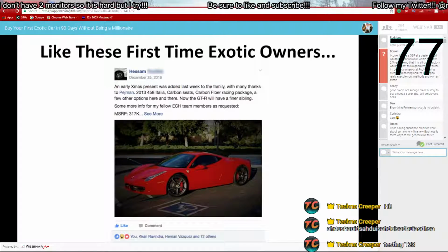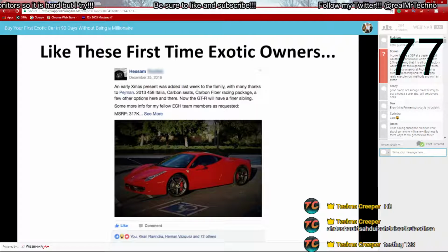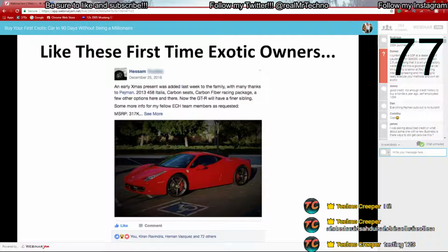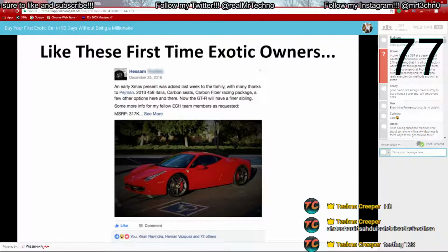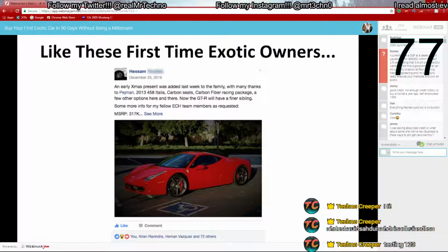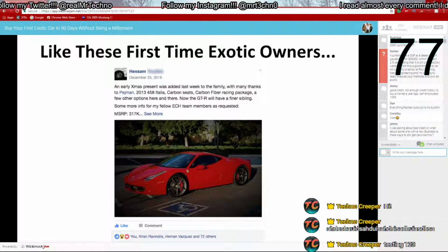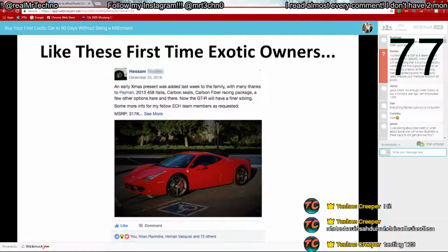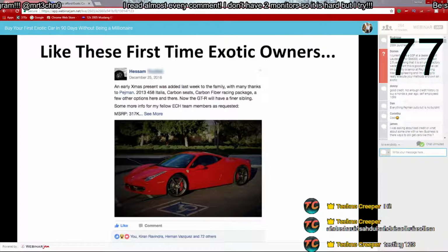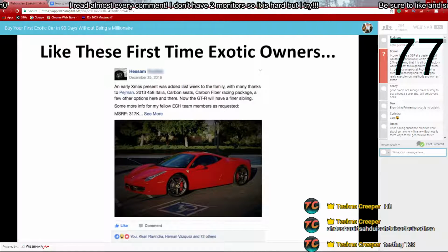Hassam here, an early Christmas present was added last week to the family. Many thanks to Pejman, 2013 458 Italia, carbon seats, carbon fiber racing package, a few other options here and there. Now the GTR will have a finer sibling. Again, I don't consider the GTR an exotic. Don't start fighting me on this, but Hassam got his first real exotic with the badge. This was a Ferrari 458. He's always wanted one. He looked for about 3 weeks for this car.